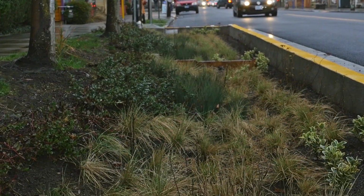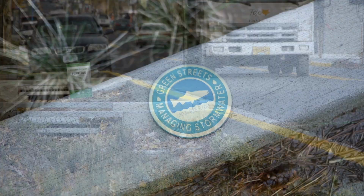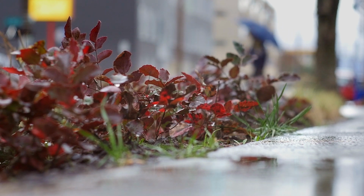Adding Green Street infrastructure, stormwater facilities, street trees meets the city's goals of managing stormwater at its source. So we don't have to increase the size of the stormwater system. And then we also address watershed health.